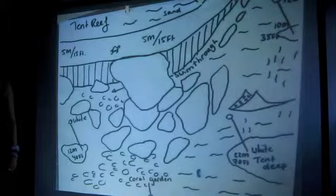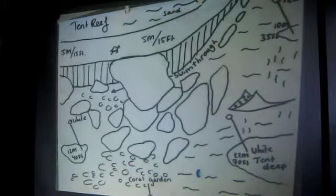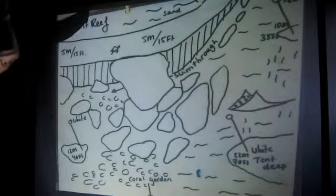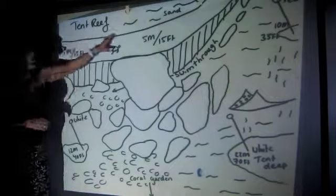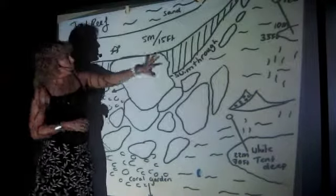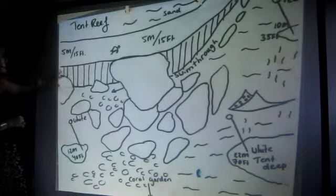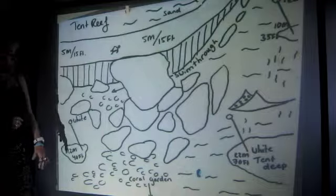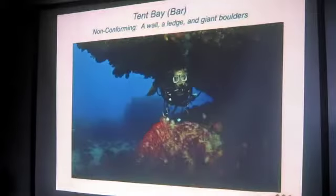Next slide. If you've been on some of the boats, you may see some maps like this, or they'll draw it when you're about to go to a dive site. Anybody claim credit for this map? Rachel did this map? So here's Tent Reef. Here's the top of it, about 15 feet. Here's a boulder that fell over. There's a swim through. Here's a nice little cliff. And the wall or cliff goes on, and all these rocks and rubble are a little bit further offshore.